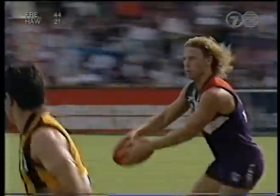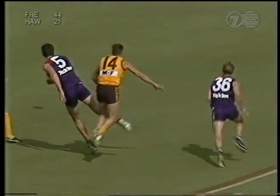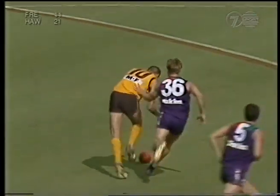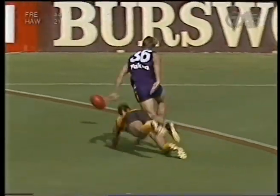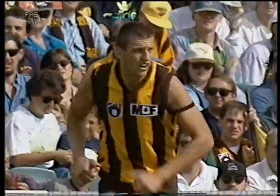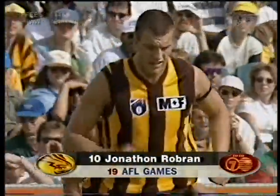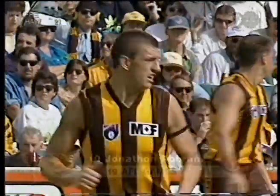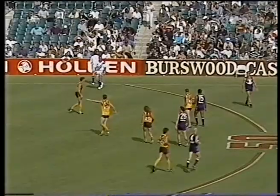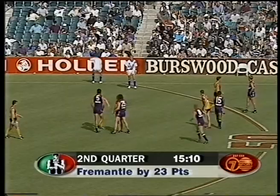There's McManus breaking away through the centre square. Hasn't got the carry, not quite. Awkward half volley there for Parker. Robran heads towards the boundary line, knocked away by Leach, but it goes out. Daniel Chick, I would imagine, able to come back now. Close to best on ground against the Dockers here last season. 22 possessions, kicked a couple of goals. That's Robran without the butterfly clips.